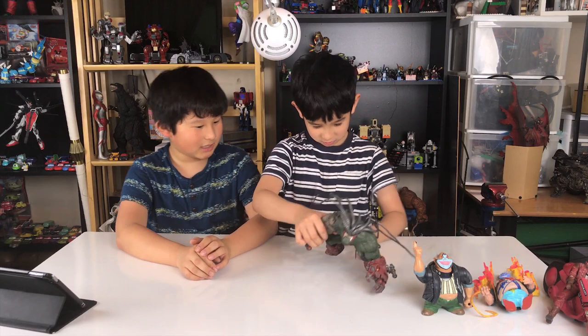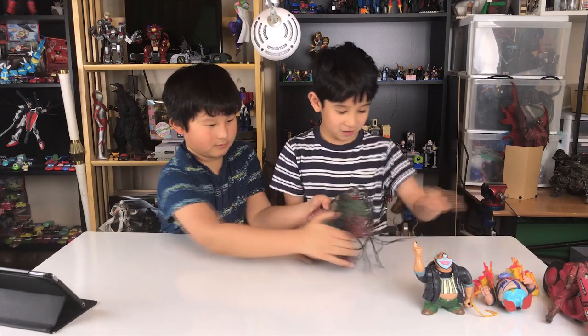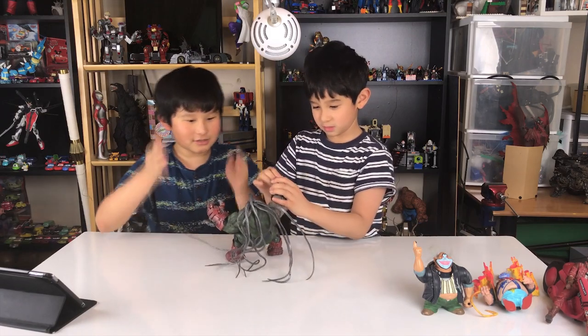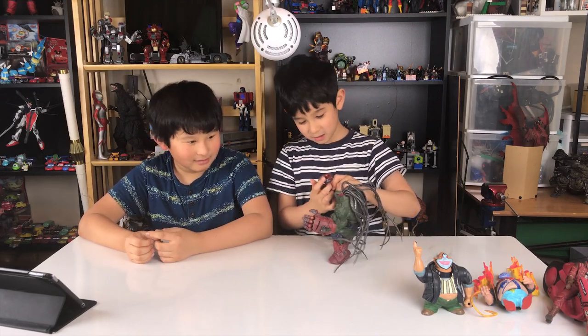He's basically the cousin of the thing. He has these really cool details. If you combine Hulk and the thing together, this is what you get. And also maybe some robots. Add some robots in there.